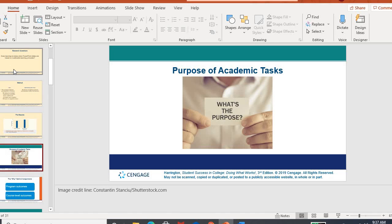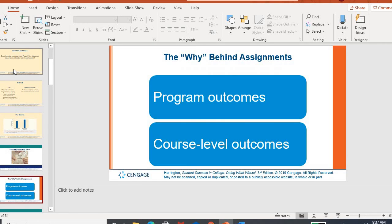Chapter 5 wants to know the purpose of academic tasks, meaning why do we have to be assessed, essentially, the different kinds of things and how we're assessed in our classes. Well, the big picture is because each of you are in a specific program. That's like the umbrella, the nursing program, the IT program, and it's a really broad name for that. And then you have course level. So every single course that you take has to have certain objectives met, certain outcomes have to come from that because they have a program level outcome. And all of that leads to being able to graduate. So that's the big picture why.